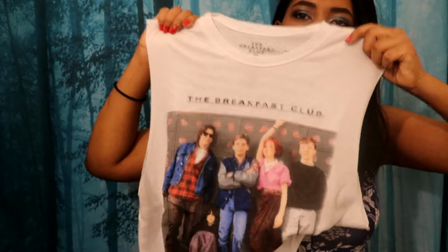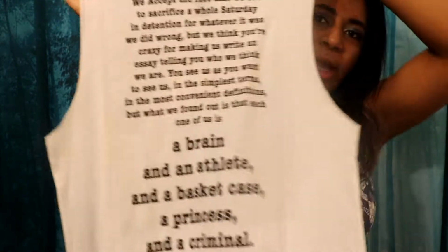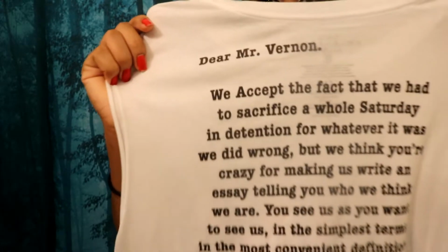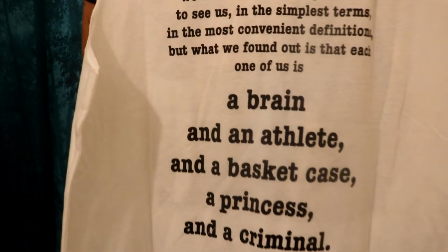Then I got this Breakfast Club muscle tee, again in small. Really cool. And it has their letter from the end of the movie on the back of the shirt. So we have another dress. And this one is a black dress, and it isn't as long as the others.